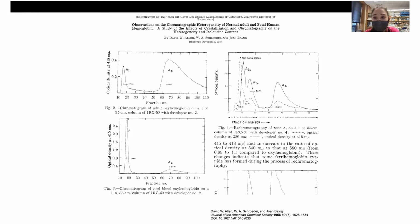Sorry, I can't show that paper. I couldn't find the actual paper, just a citation for it, and people talking about it in other papers. So there was this fast moving fraction. And then this group was able to further separate the fast moving fraction using different forms of chromatography. You can see this is re-chromatography. Basically they did their chromatography, found this fast moving fraction, and then further separated it.